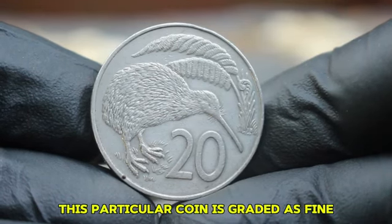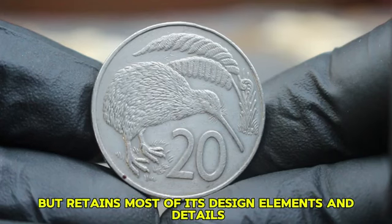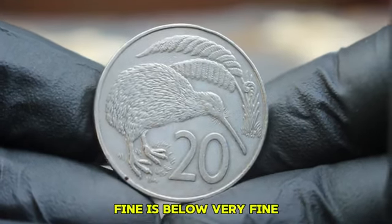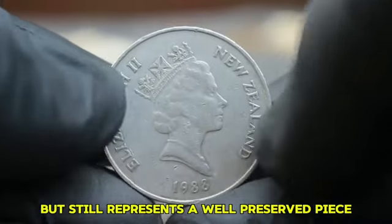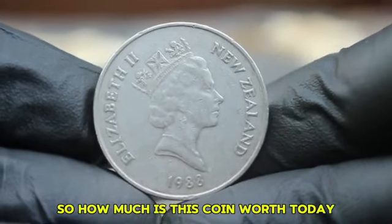This particular coin is graded as fine in numismatic terms. Fine means the coin shows considerable wear but retains most of its design elements and details. On the scale of coin grading, fine is below very fine but still represents a well-preserved piece. So how much is this coin worth today?